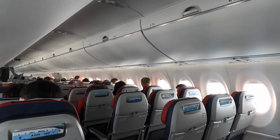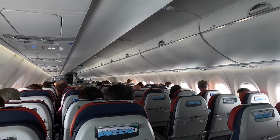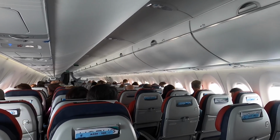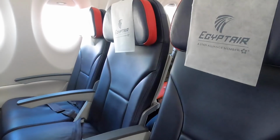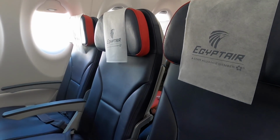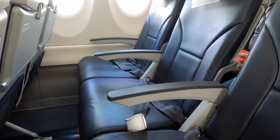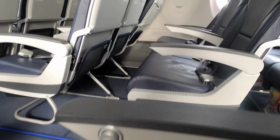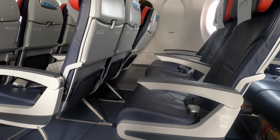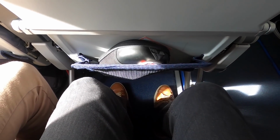The cabin on these A220s is laid out in a 2x3 configuration, so the best seats for couples are definitely those on the left-hand side. This aircraft was very new and still had that new plane smell. As you can see, whilst on the outside the plane was naked, inside it was very much Egypt Air. The seats themselves were very comfortable and offered good support. The legroom was pretty good, but that new plane feeling disappeared as soon as I opened the tray table.